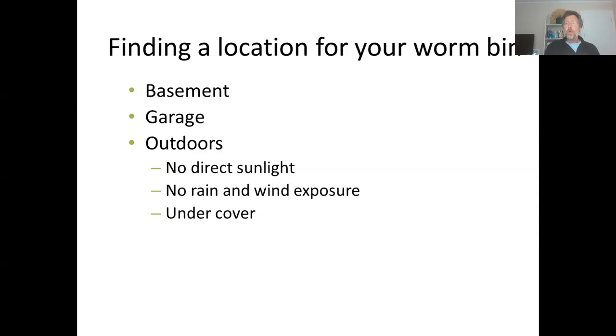If it is outdoors, you clearly don't want it out in sunlight or where there's a lot of rain that could get in your bin and saturate it. So be thinking about these as pets, and that you want to provide a nice shelter for them.